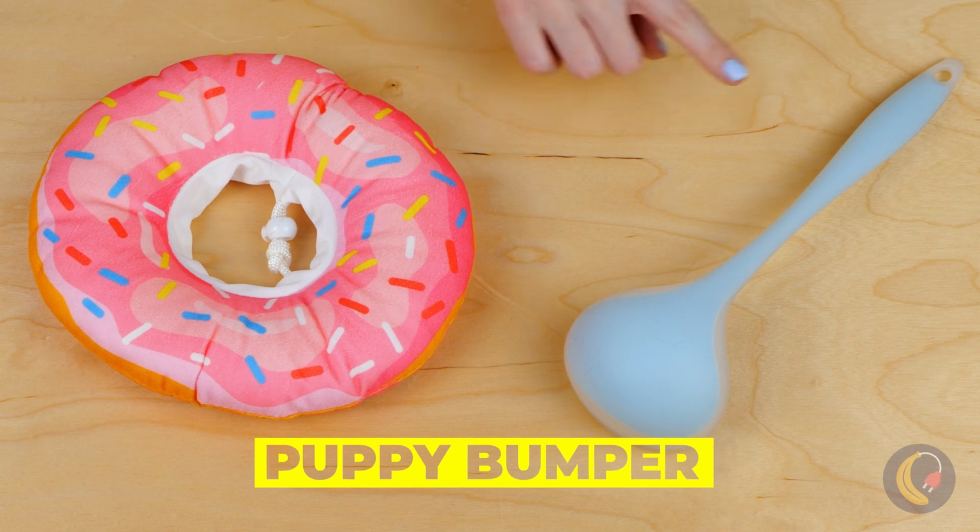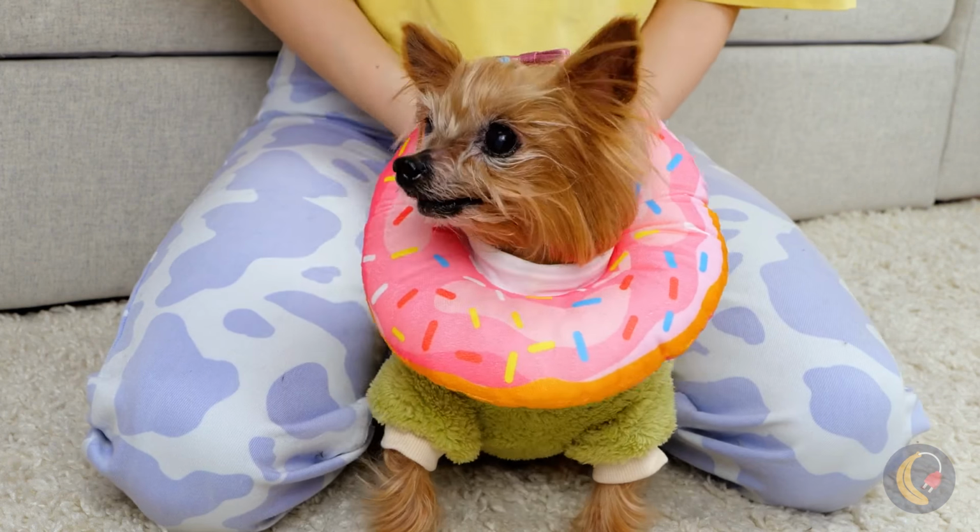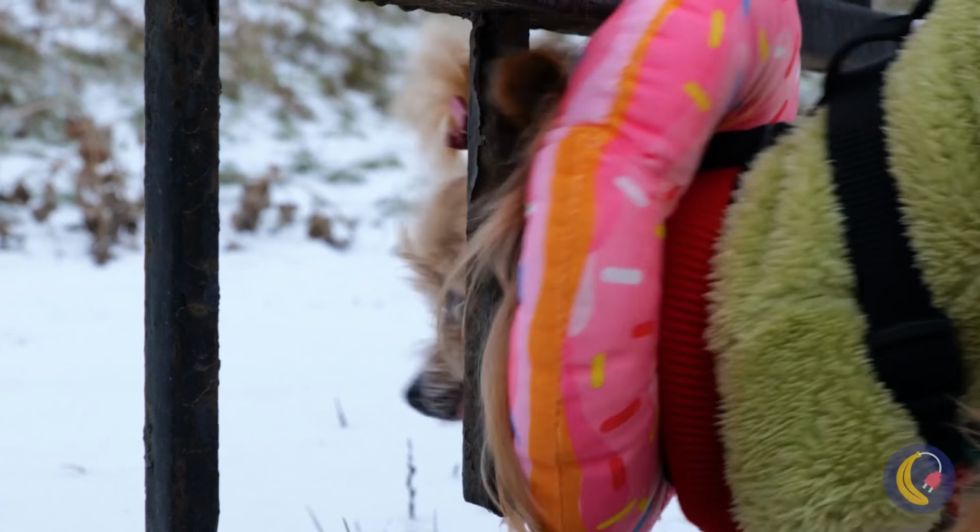Wow, a donut and a ladle. I wonder what they do. No, wait, that's not a real… Yeah. Well, if you can't eat it, wear it. And it protects your pup from getting lost.